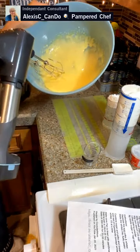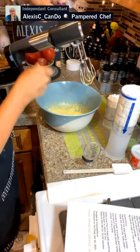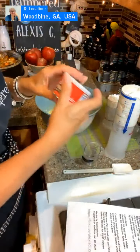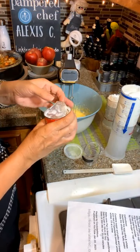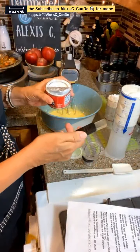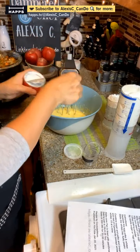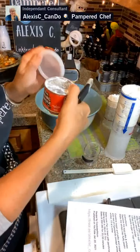All right, so you can see how nice and creamy yellow this is. It's a pale yellow. That's when you know you can add the rest of your ingredients, all right? So we're gonna leave that like that. We're gonna add the rest of our ingredients. I'm gonna be adding in some baking powder, which we just need a half of a teaspoon. There we go, half of a teaspoon. This is my adjustable measuring spoon. We're gonna go right down and do a half of a teaspoon. Put that right in there, of baking powder.